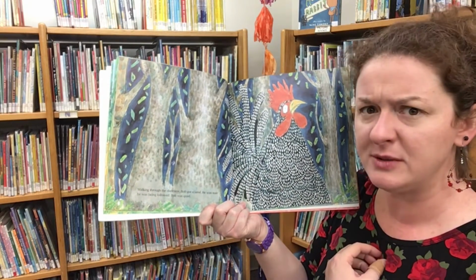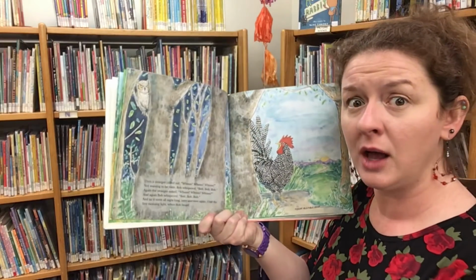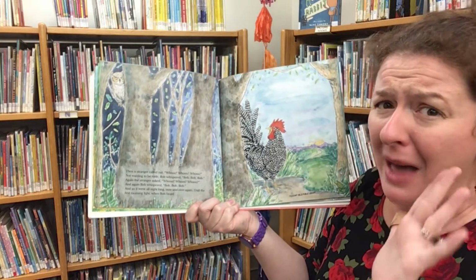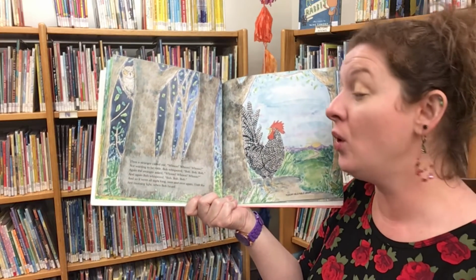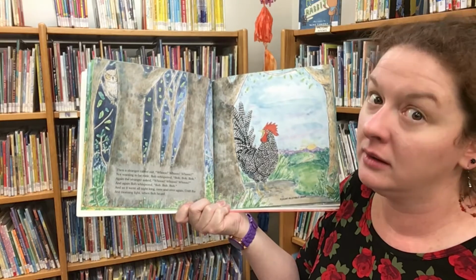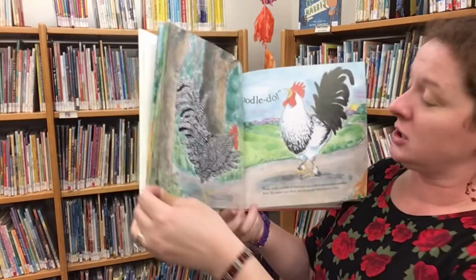Walking through the darkness, Bob got scared. He was sure he was being followed, so he got quiet. Then a stranger called out, "Hoo, hoo, hoo." Well, not wanting to be rude, Bob whispered, "Bob! Bob! Bob!" And again, the stranger asked, "Who? Who? Who?" And again, Bob whispered, "Bob! Bob! Bob!" And so it went all night long, over and over again, until the first morning light, when Bob heard... Could it be?